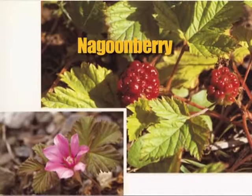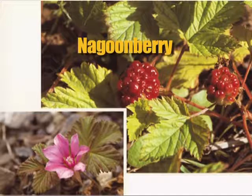Nagoonberries. Nagoonberries are another short plant that grow only 5 to 6 inches tall. Each leaf has 3 toothed leaflets and coarse veins. It is found in damp or wet woody places in coastal and interior Alaska, as well as coastal districts of southeastern Alaska, the Gulf of Alaska, the Alaska Peninsula, and the Bering Sea.